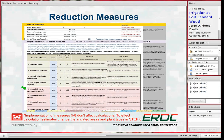And these other areas, from 5 to 8, don't affect the calculations, but they do have an effect on estimates, such as the irrigated areas and plant types in number 8. Depending on how those two factors are inputted as current measures earlier in the calculator, that will have an effect in the calculation estimates that we'll see here in a moment. Let me go over to the next page.